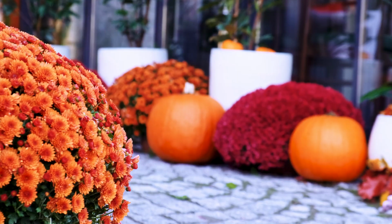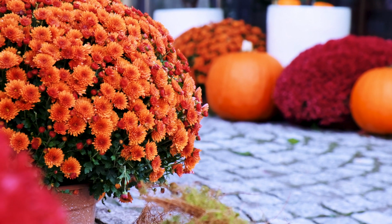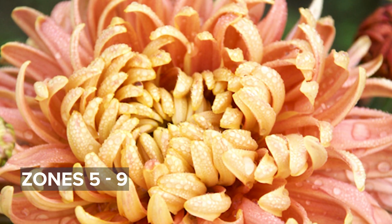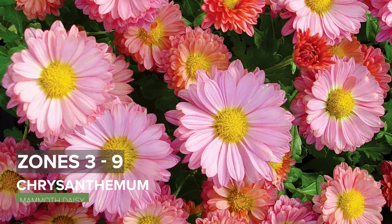Here's a tip if you're growing them in containers and are not getting that many buds. Most of the people that are growing them in containers are keeping them on porches in the fall where the only light that they are getting is the night light from the porch lights or the security lights, and that's why they are slow to bud. If you move them out in a little bit of sunshine, that would help them tremendously with their bud production, and you would get a lot more flowers out of these plants. They are hardy through zones 5 to 9, and some varieties like the mammoth daisies are also hardy up to zone 3.